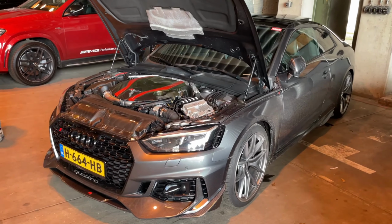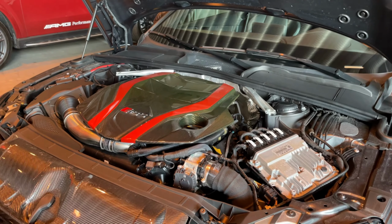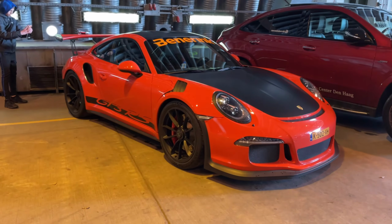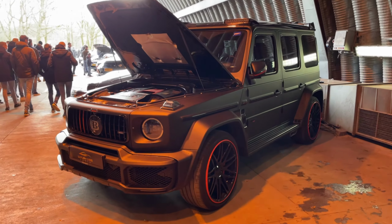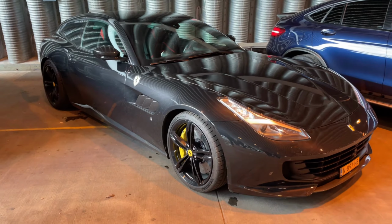Look at this, all that carbon. Another GT3 RS. C7, Brabus 700, but I think it got more power than 700 horsepower. Ferrari daily.